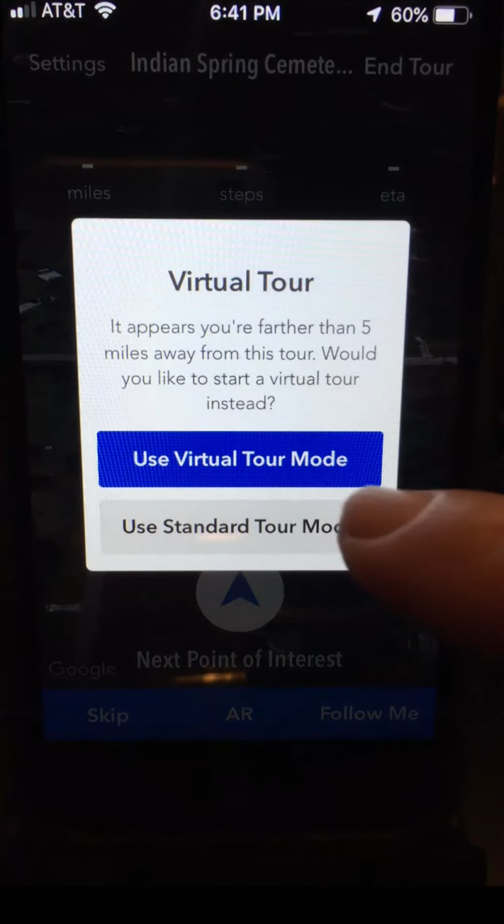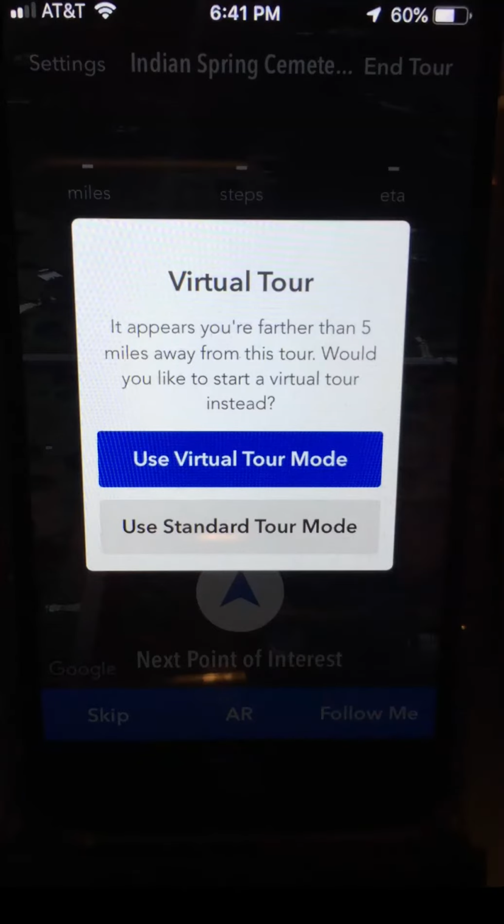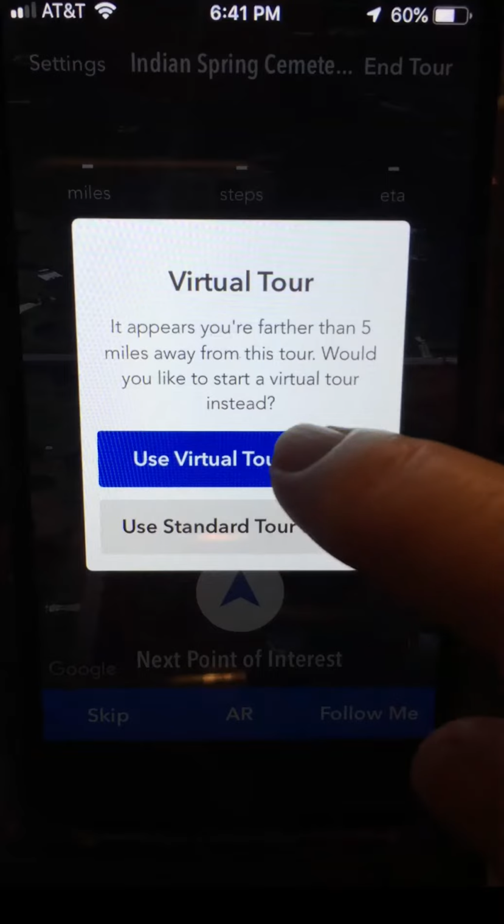I'm not in Punta Gorda right now, so I can use the virtual tour mode, but if you're at the cemetery, you're going to go ahead and use the standard tour mode. Here we go.